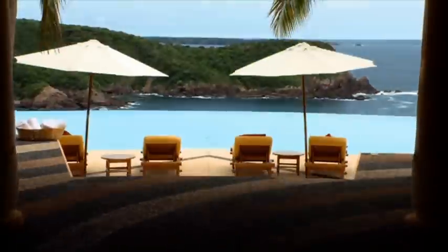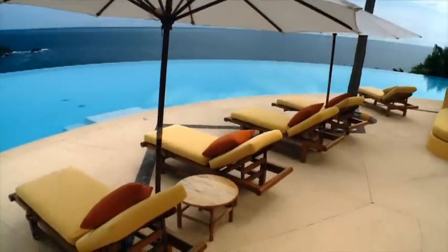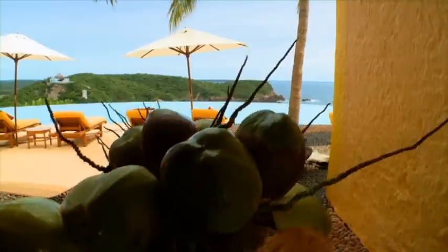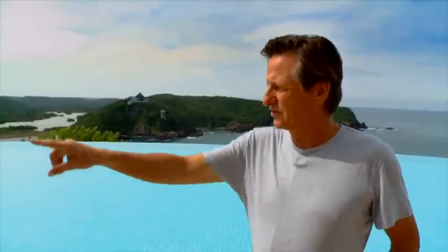Now we're arriving in the most incredible part of the house, this 10,000 square feet pool, negative edge, that kisses the Pacific. The pool is considered the $1 million room because it's just unique. It is 650 feet long on both sides.